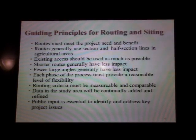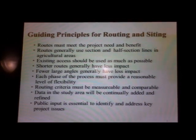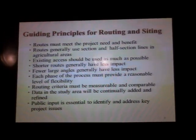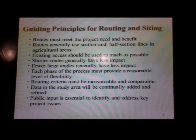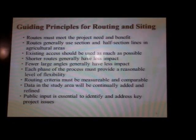Okay, so routing and siting. We have guiding principles that we try and use. And again, it's really a balancing act. We have to balance a lot of things in order to do this because there's a lot of competing interests. You can't necessarily just stack it up and always say this is more important than that. You've got to look at how you balance and find the best combination of all these issues. So we got to make sure we meet the project need and benefit.